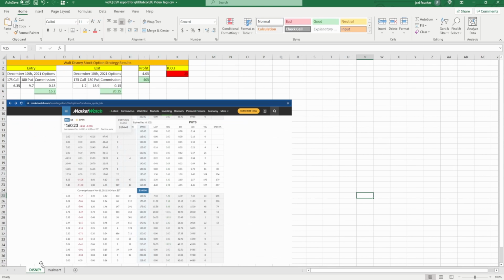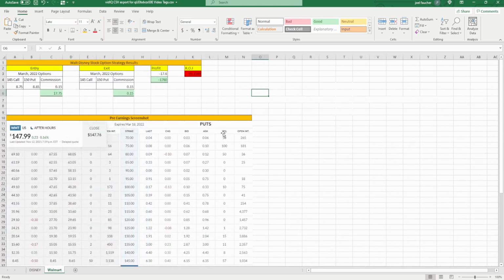So like we did with Disney, it was a 25% return on investment. Literally risk-free, because we're playing both sides of the market, and this is a really nice strategy. I'm actually liking this a lot. I'm happy that I'm learning this and I'm doing this on paper and I'm doing the homework to figure out if it's going to fit in with my style, and it seems like it will.